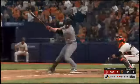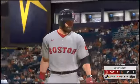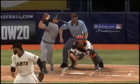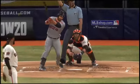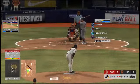And he struck him out again. So that's the old sombrero there, partner. 4 strikeouts in the ballgame. Wow, he's just a lost cause in this one. That's the 4th time he struck out in this game alone, and that's not something you'll forget very quickly. That's about as bad of a day as you can have.